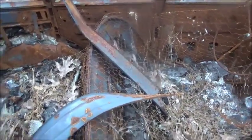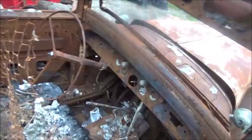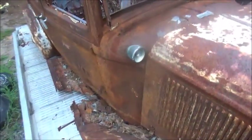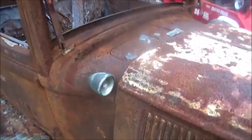But I think getting it apart and getting some stuff cleaned up on it, getting some rust off so it'll stop the rust, is what we need to really do. And you know, it melted glass completely. So it was definitely a hot fire, but a new car would be warped all to pieces. Old cars hold up a little bit better.